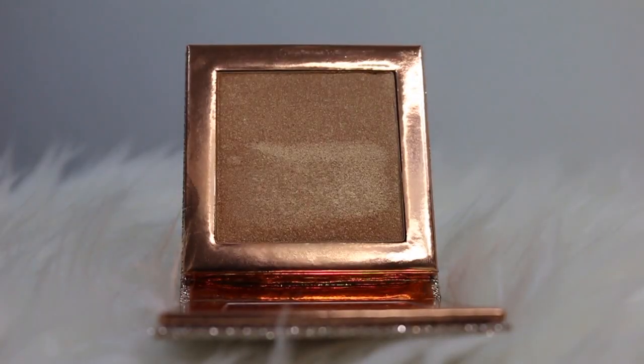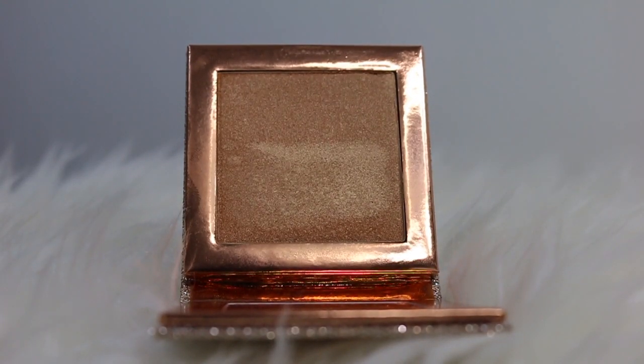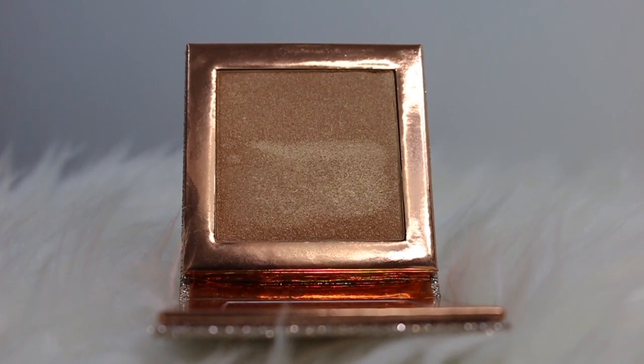I have been reaching for this highlighter a lot this month, and my favorite method of application, as with any other highlighter, is with this Morphe fan brush. This is the G23. I don't even know if they make this anymore, but I love applying highlighters with this brush. The formula of this highlighter is soft and buttery, and like I said earlier, it blends nicely.